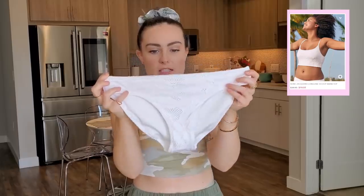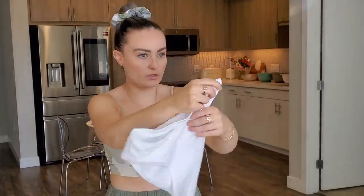It's a good option. Next, I'm going to be showing you an adorable little swimsuit. These are the bottoms. I love that they're textured. I'm going to have my mom hold it really close for you to see.